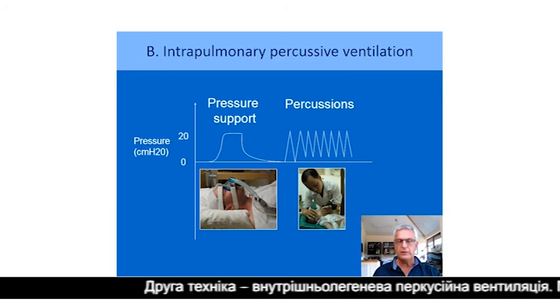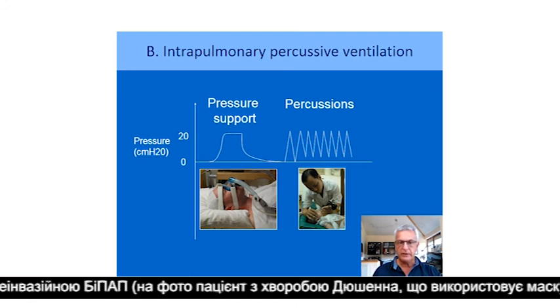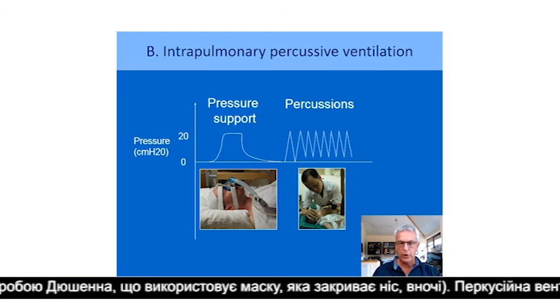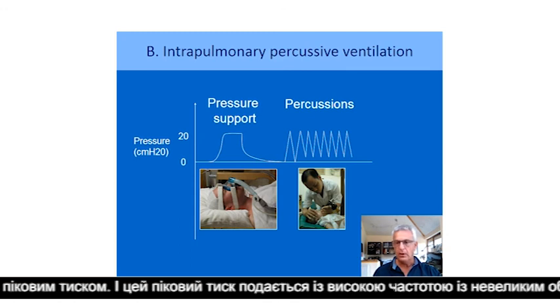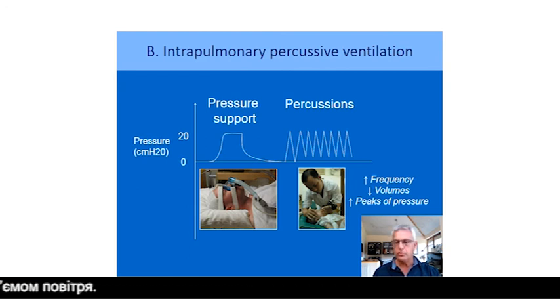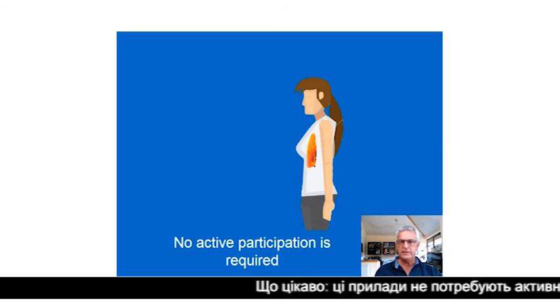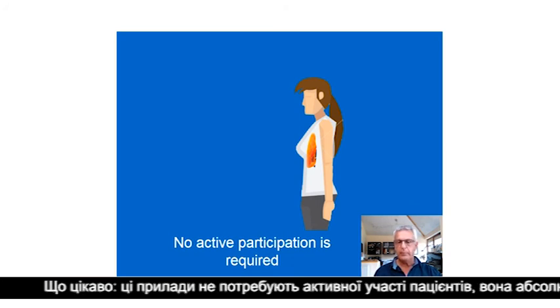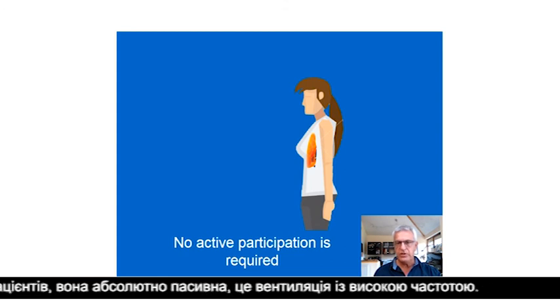A second technique is intrapulmonary percussive ventilation. When we compare percussion on the left side with pressure support, with BiPAP or non-invasive ventilation, with the photo here of a Duchenne patient using a nasal mask at night, percussion is a technique with high frequency ventilation, also with peaks of pressure. These peaks of pressure are given with high frequency and with little volumes of air. Interestingly, those devices do not require the active participation of patients. So this is totally passive. It's a kind of ventilation with high frequency.